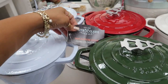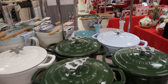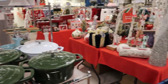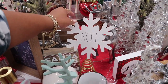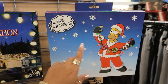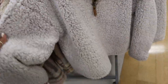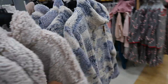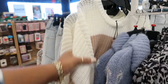They still have a lot of these pots. Every store I go to, $29, with the blue, the green, red. And there's those little bowls again back there. The blue, white, and then there's a pink one. They have a 12 Days of Socks, The Simpsons for $15, or you can get the Christmas Vacation. $19.99 for this pullover. I like that. This one is also a pullover, it's $25. Is that one $19? $25.